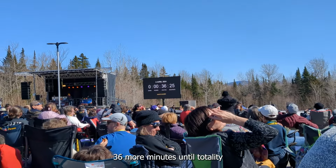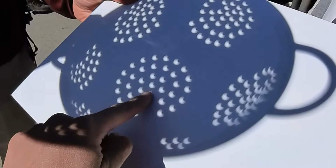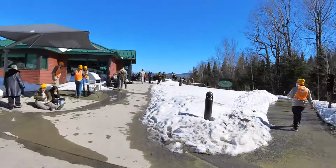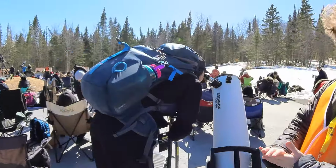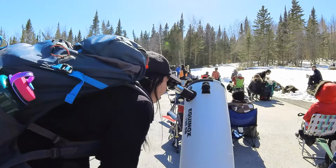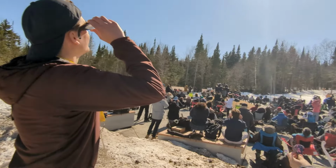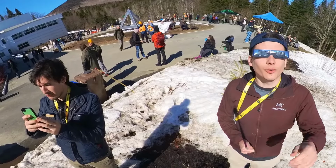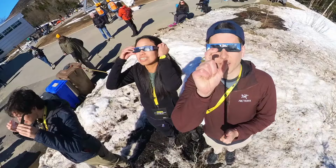Six more minutes till totality. Almost there. There it is. There's the partial eclipse. So we've decided to move from the crowd to a different spot. We're at 4 more minutes. It's like it's happening really quick. You can almost see how the sun is getting covered.